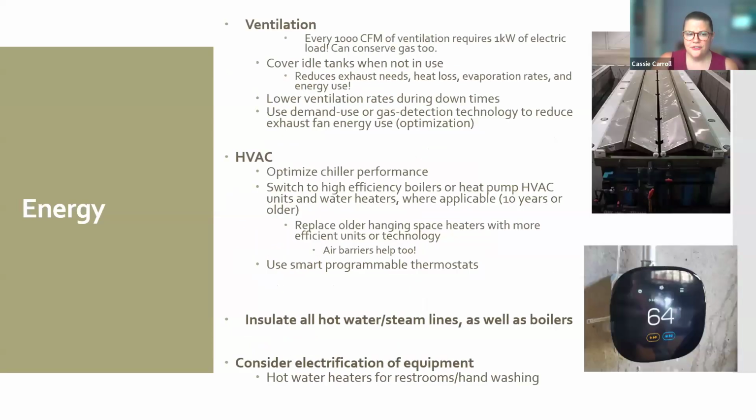Some other key energy efficiency things. We talked about ventilation being one of the most significant energy users in a finishing facility. Every 1,000 CFM of ventilation requires at least 1 kilowatt hour of electric load. So the more you reduce your ventilation and think about ventilation efficiency, you can not only conserve electricity, but you might be able to conserve gas too, particularly in those colder months.